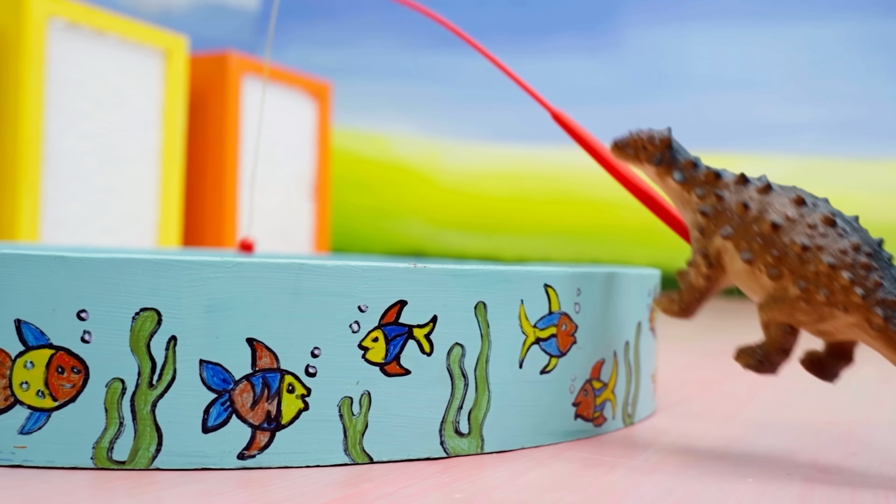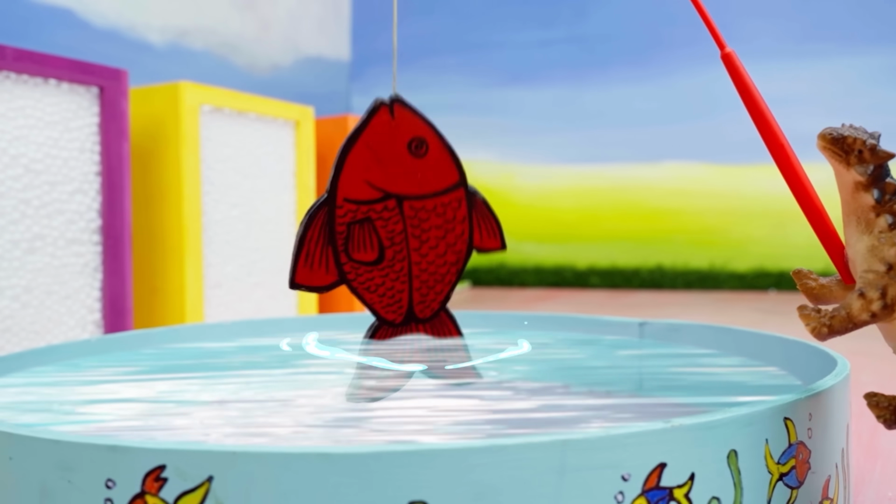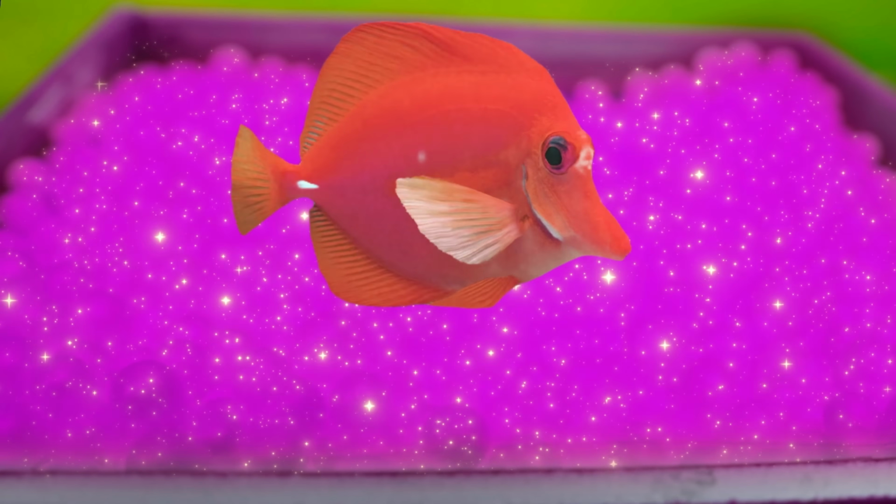Ankylosaurus is here with his fishing rod. I love red color. I'll catch redfish. Woo! Very good. Yippee! It's turned into a real redfish.